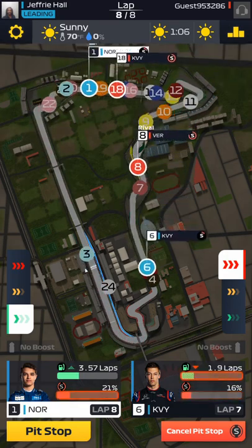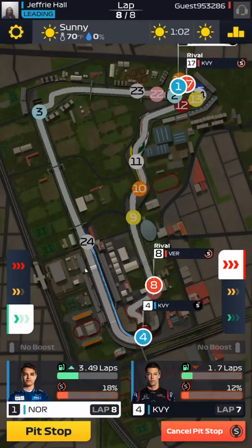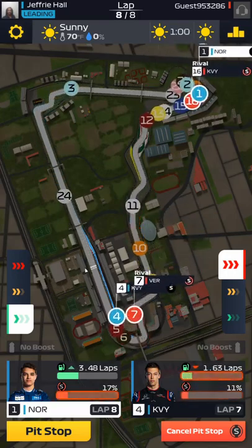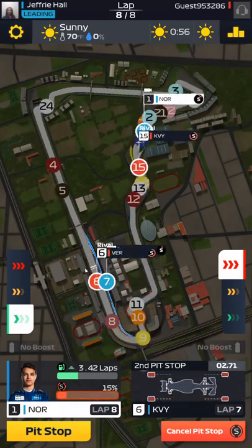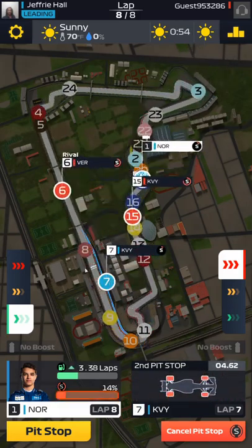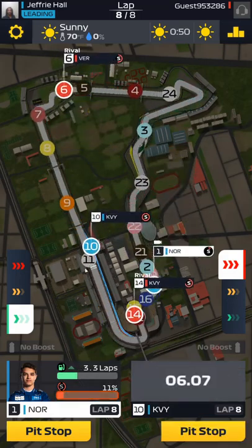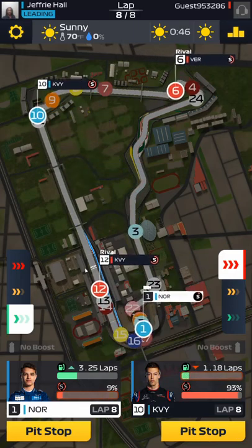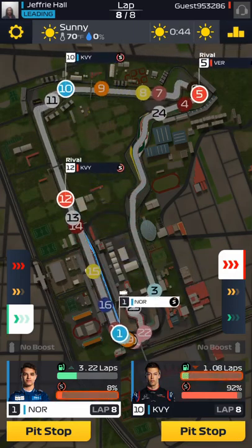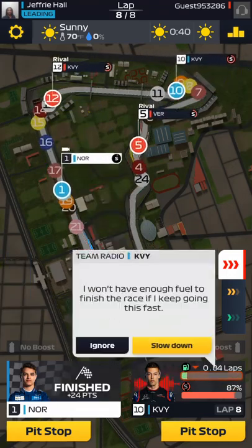We're fine on fuel. Everyone's fine on fuel. Although Daniel Kvyat is going to start grumbling about it. Do I have enough fuel? So that's a good example of fuel strategy, because if I would have pitted, I don't think I would have been able to pull off this win. Do I pull it off? Yes, I do. Got the win. Awesome.